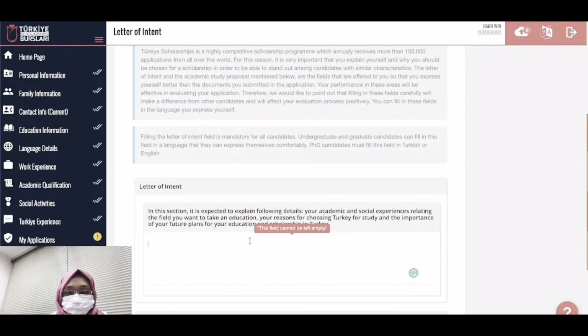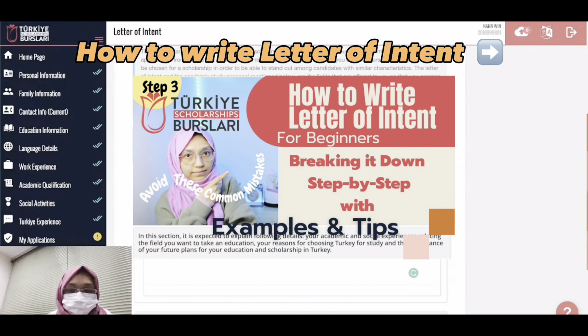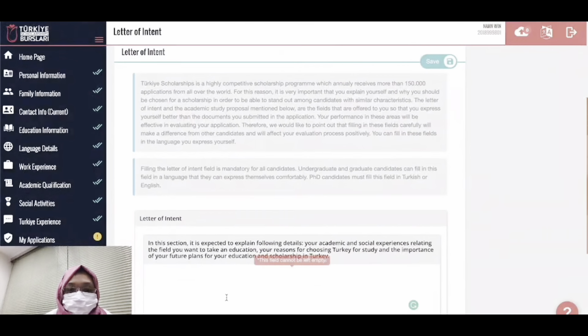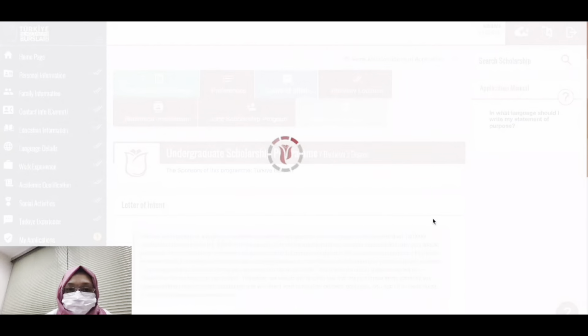And then it is the letter of intent. This is where you write the letter of intent. I have already talked about it in another video, so you should check it out. And the second part is the additional information, where you put whatever you want to explain about your situation. Here I didn't put anything, so I have an error. So just simply put anything.